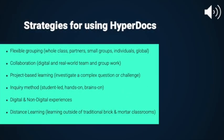Some key strategies to consider when developing and delivering Hyperdocs to your learners include creating flexible groupings: whole class, partners, small groups, individuals, even global, going outside of your classroom. Collaboration: try digital and real-world teams and group work. Project-based learning: investigate a complex question or challenge. Inquiry method: student-led, hands-on, and brains-on. Intermix digital and non-digital experiences. And also distance learning, learning outside of traditional brick and mortar classrooms.